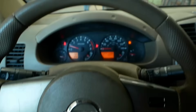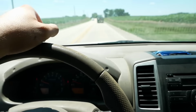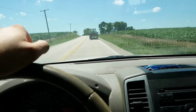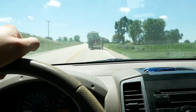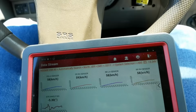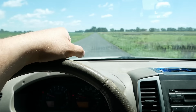Anyway, let's go for a little joyride in this thing. Try to be a little easier on it than the last guy. Actually drives pretty decent. Speed sensors all seem to be working, but I'm getting some weird, it feels like ABS activation. I'm not sure.